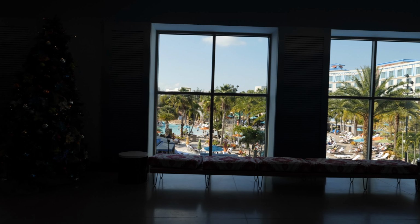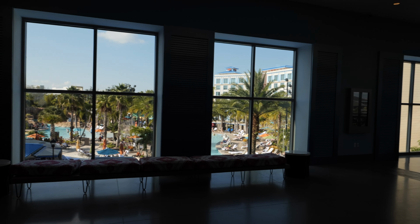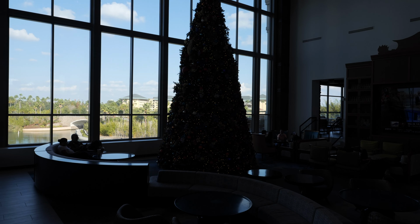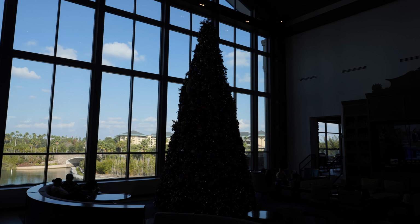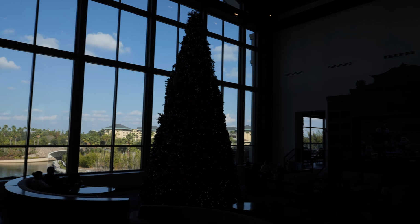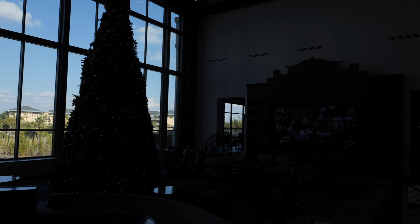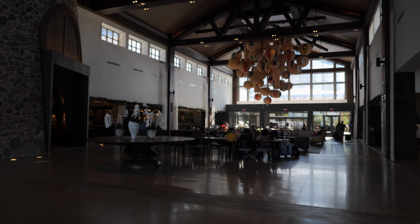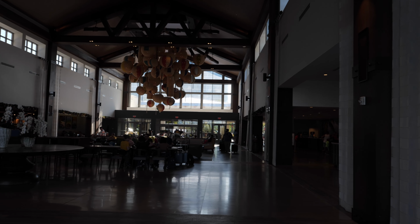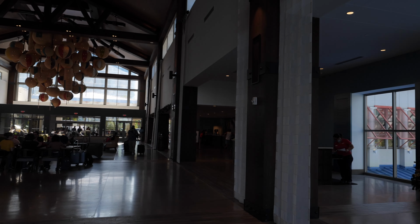Pretty Christmas decorations. But look at this tree, one of the prettiest trees that we've seen here at the Universal Resorts. We'll show you this at night. And it's awesome from looking out as you're walking back from Universal. And we'll show you that as well. But this is a good spot just to kind of show you walking in from the front, and the check-in is off to the left there.